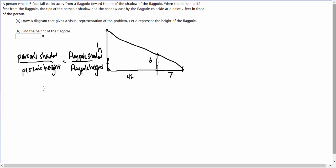So we know the person's shadow is 7 feet long and the person is 6 feet tall. Now the flagpole shadow is, be careful here, it's 42 plus 7, right? It was 42 feet that the person walked out until their shadow coincided with the flagpole. So they walked out 42. That's why I moved that 42 over so we could be clear that 42 goes to here. And then it's 7 more feet from where the person stopped till their shadow coincided. So it's 42 plus 7, and then the flagpole height is H.